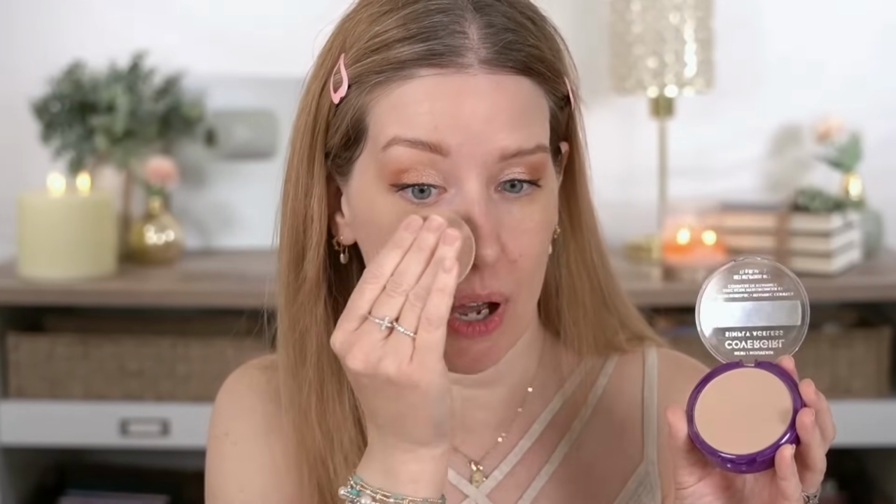I feel like the puff just gives me the most flawless result. It has really great coverage. So the shade that I have is Classic Ivory number 210, and I just pick up a little bit on the puff and watch what happens. This also has a pink undertone, this color, which really matches me perfectly. So you can see it just kind of like blurring everything away, and it looks like I'm applying a filter on my face.